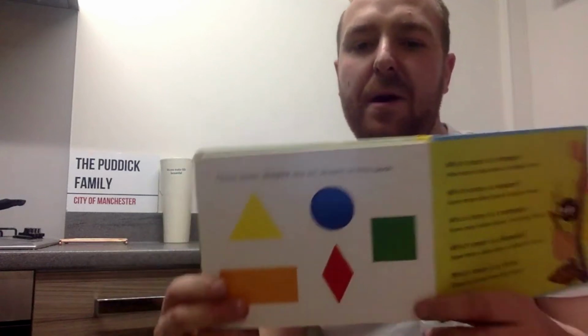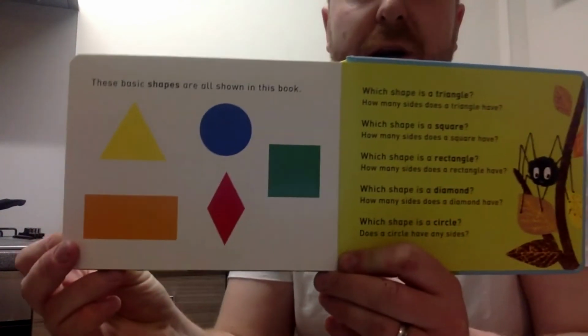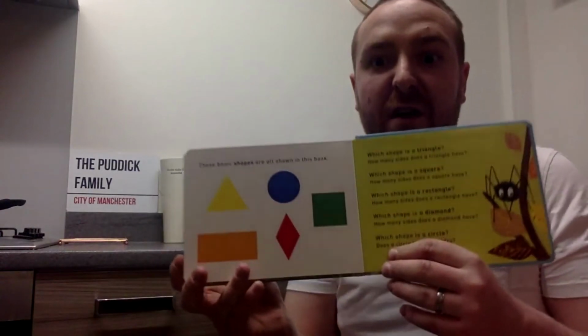The end. Right, I hope you enjoyed that story. That was Walter's Wonderful Web, all about shapes. At the back of this book as well, it's got a picture of the basic shapes. And it's got some questions as well about how many sides does a rectangle have? How many sides does a triangle have? So I was having to think about what activities you could do at home.